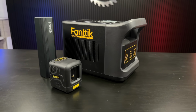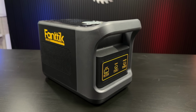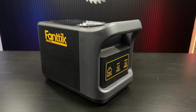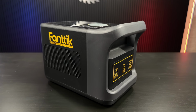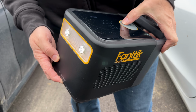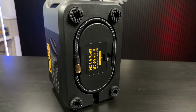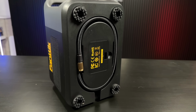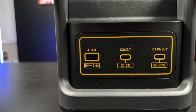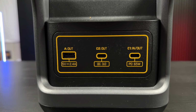But Fantic doesn't just make brilliant screwdrivers, they also have a huge line of portable inflators. This one is their flagship, the X9 Ultra Tire Inflator. But it's not just an inflator, it's also a flashlight and a power station. It has a huge 92.5 watt-hour battery inside, which means it could fill 27 automotive tires or 500 basketballs on a single charge. And thanks to its USB-A and 2 USB-C ports, it can charge all of your electronics too.